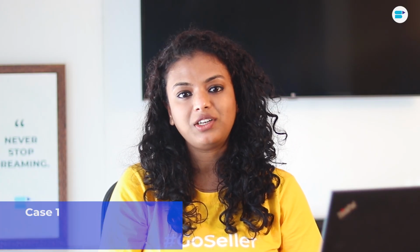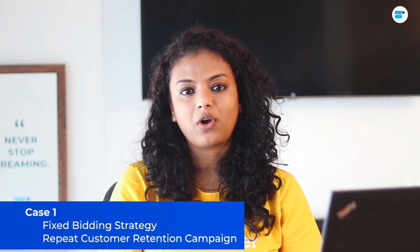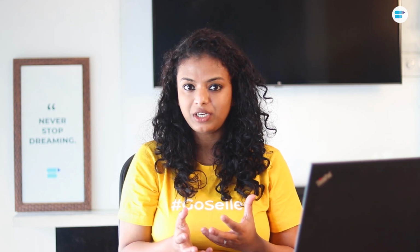One of the most valuable uses of the fixed bid campaign strategy is for running a campaign for customers who are returning for a repeat order. Even if Amazon predicts a lower likelihood of conversion, you want to make sure that your ad appears above your competitor when a customer searches for your listing.